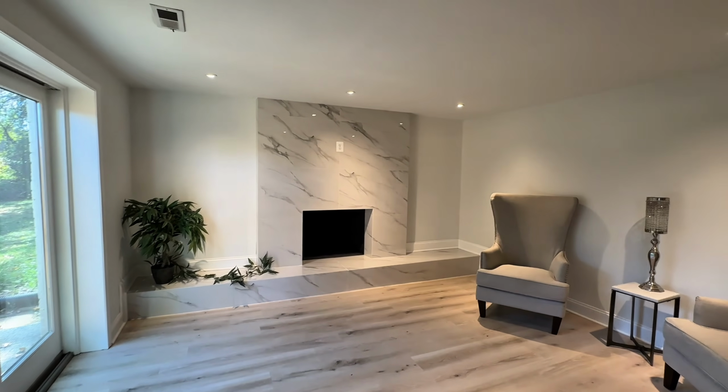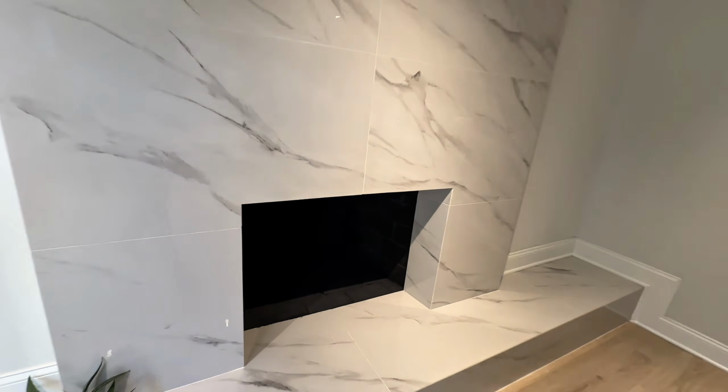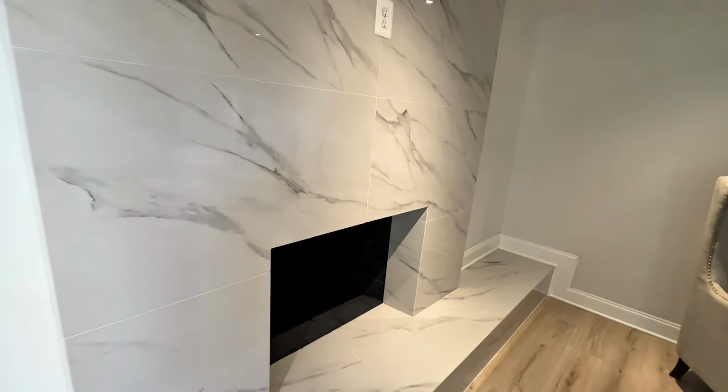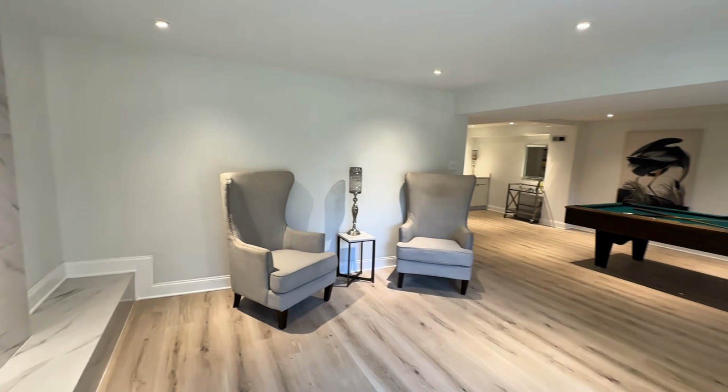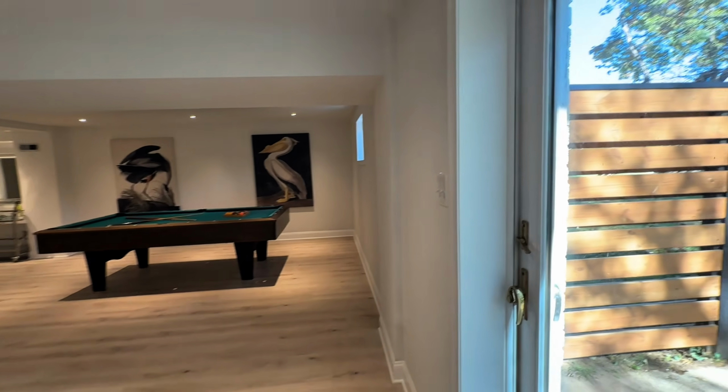So the basement extends all the way to the back here. Not sure if this fireplace is functional. Let's see if there's been any signs of activity. No, I don't think so. Maybe this might be closed off. I don't think that's functional. It's more so for just the aesthetic.